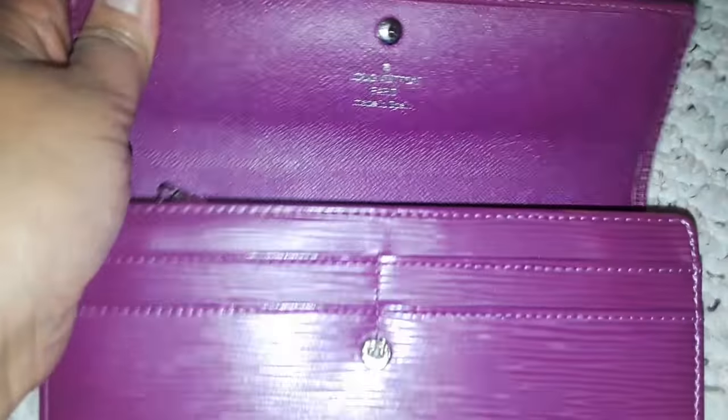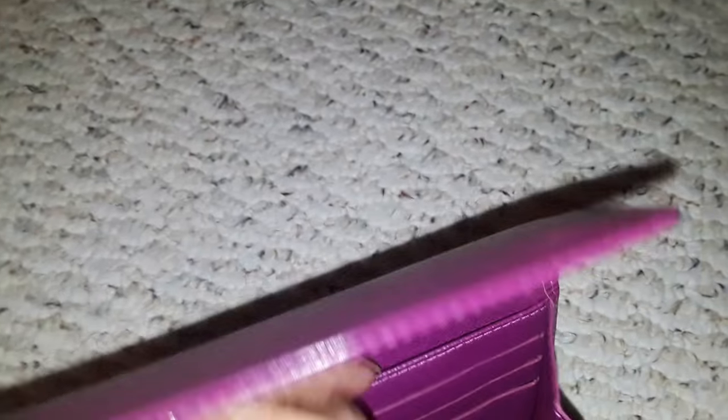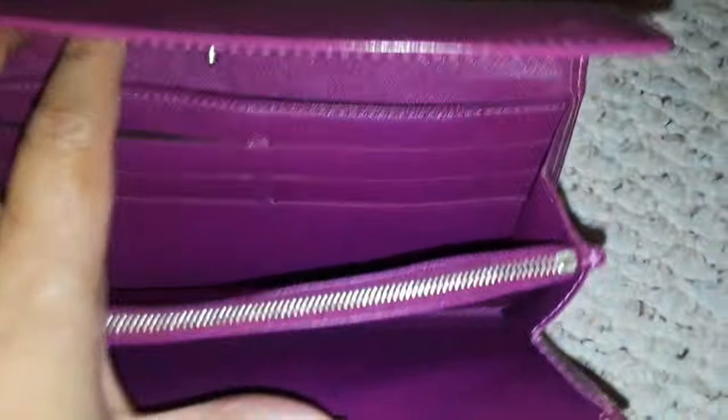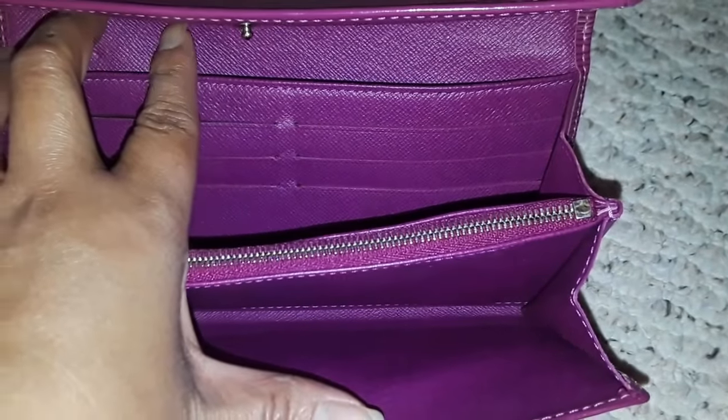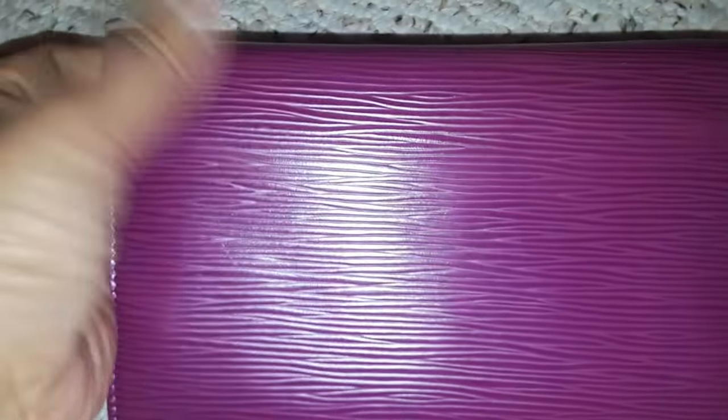But it took me a long time to look for the serial number, because in my other wallet, the serial number was just over here, and I couldn't find it. And I was like, wow, this is such a nice color. Do they call it Cassis? Like purple, but this is not purple, it's pink. And that's just dirt. This is very, very new.